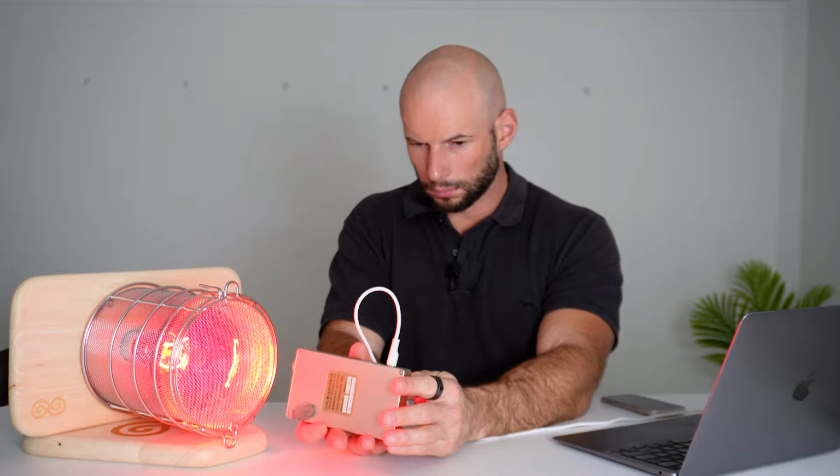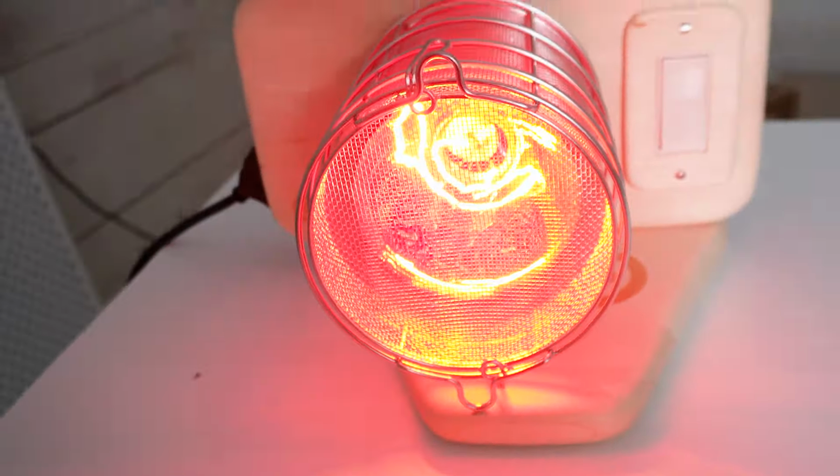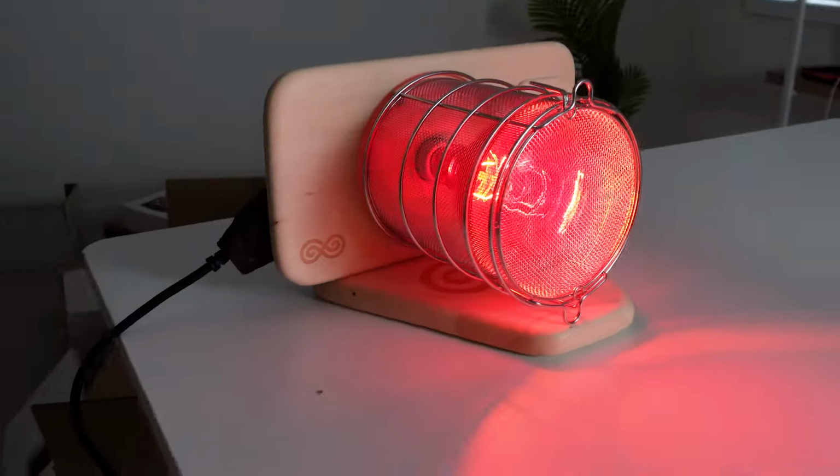And also hang around because I'm going to be testing the EMF, the light power output, and I'm going to compare this to some other products on the market, which is going to be a little bit tricky, but hang around for that. So there's one thing I can tell you right away.